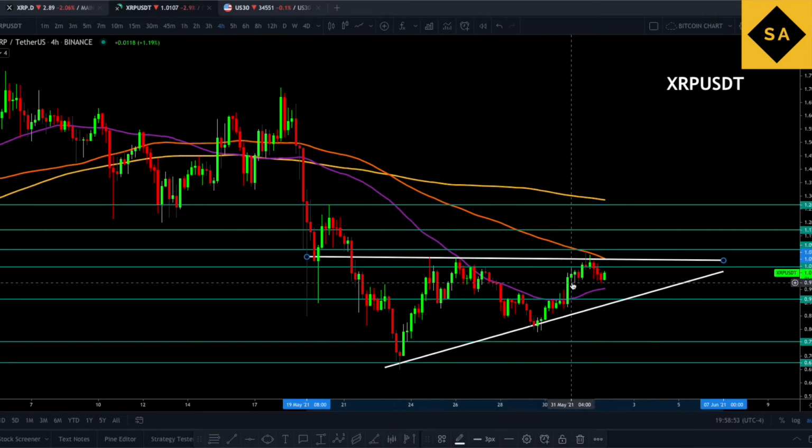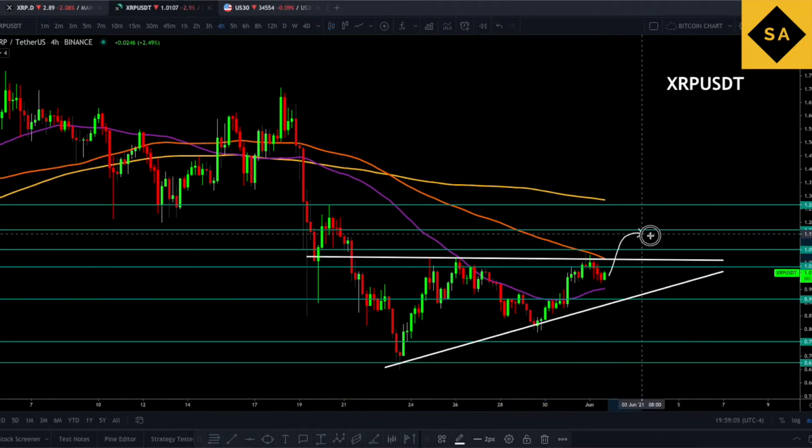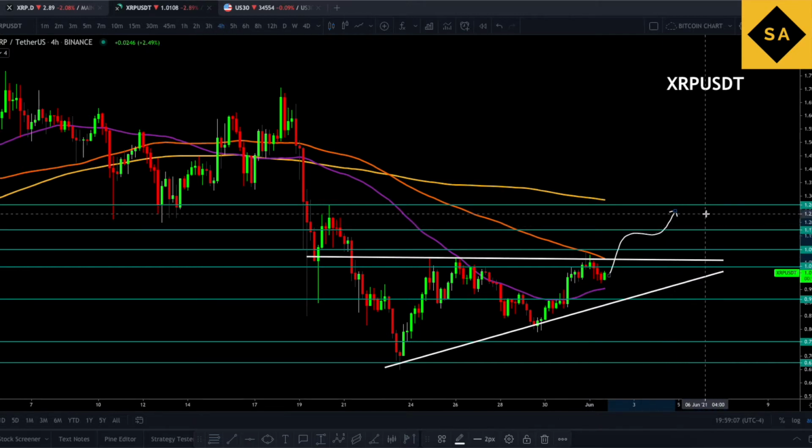In comparison to Ethereum and Bitcoin, they both made pennants, but XRP has been a bit stronger, and it actually has created the ascending triangle formation. So this leads me to believe we're going to see an upwards break very soon, and we're going to see higher prices starting to revive.